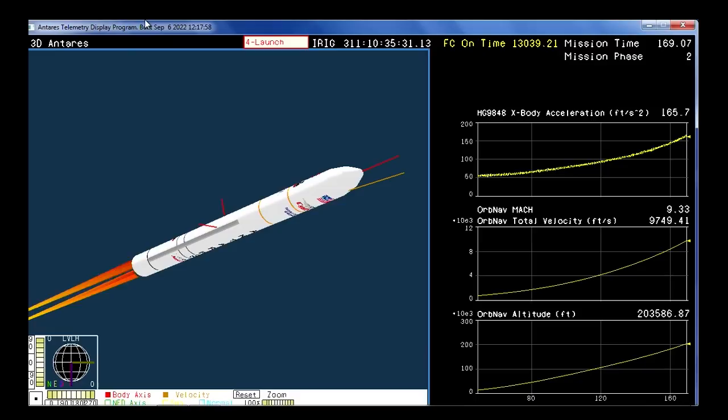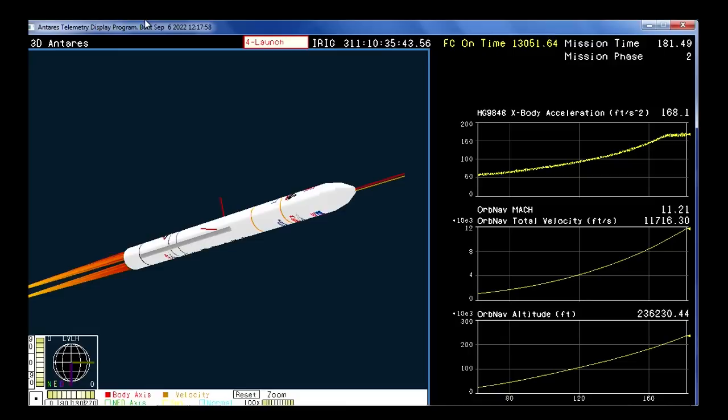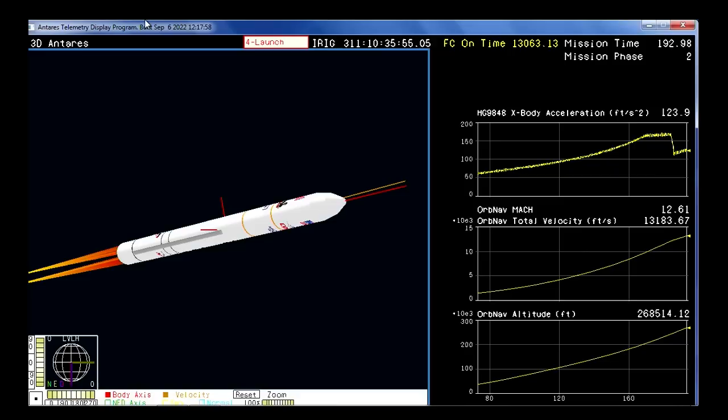We have begun slow throttle down. Throttle down is the precursor to main engine cutoff. MECO occurs at the 3 minute 18 second mark of the flight, followed right after by first stage separation. Coming up at the 3 minute mark, just seconds away from main engine cutoff. And main engine cutoff.